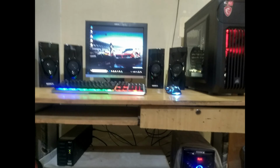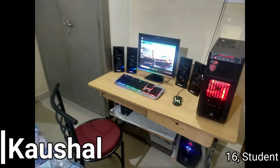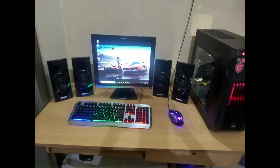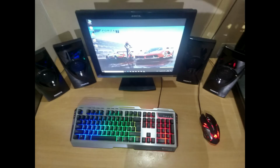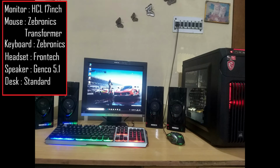Moving on to our next participant, we have Kaushal, who is a 16 years old student from Uttar Pradesh. He has tried his best to maintain symmetry in his setup by placing two speakers on each side of the monitor, and his monitor is actually quite attractive as it is giving the old accent with a square resolution with the ratio 4:3. Moving on to his peripherals, he is using a monitor from HCL which is 17 inches in size.